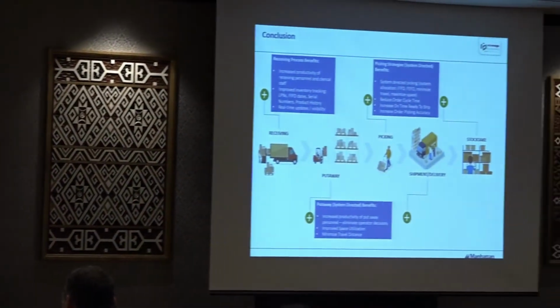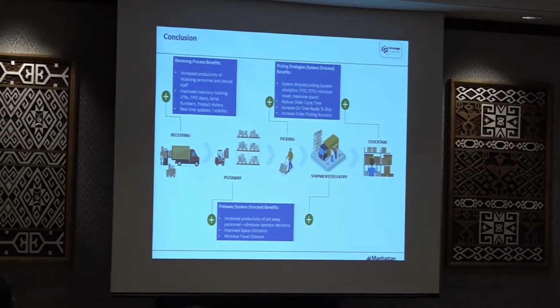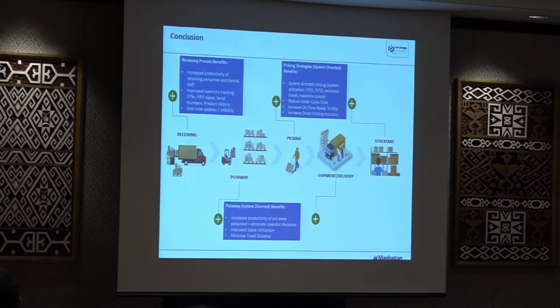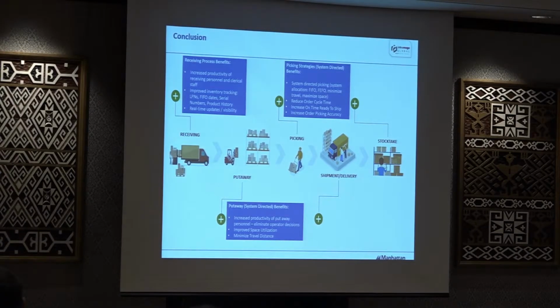The second one, you will reduce the order cycle time, because in a fast industry like e-commerce nowadays, the picking plays a very crucial part. The slower you pick, the more sales you will lose in that particular day.